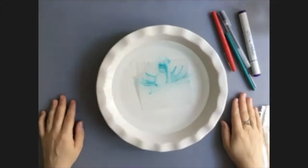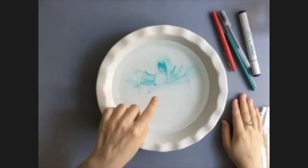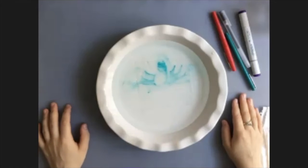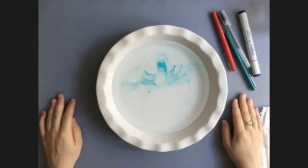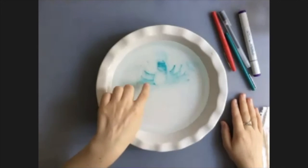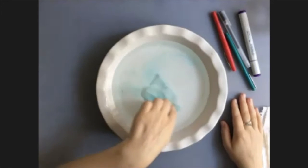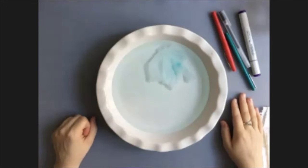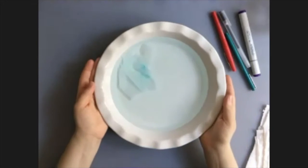So you'll notice that the paper is beginning to sink to the bottom, and the ink of my pen is actually beginning to get smudged. I can still tell it's a spider, but not as much anymore. And I can even go in and explore a little bit more and make the fear disappear more quickly. So that's my first fear.